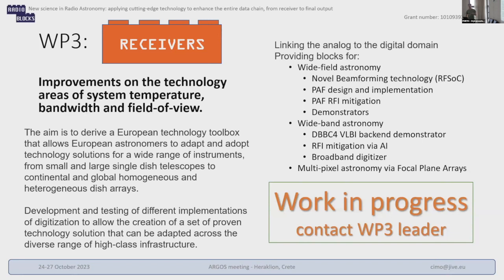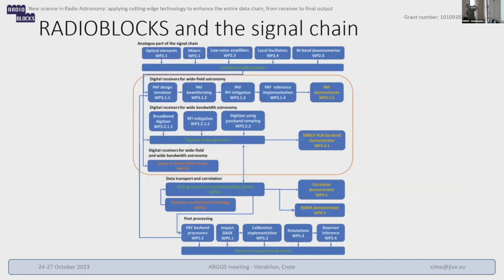Again, work in progress. We just started. We are in the phase of setting up, but there are many partners involved, interested in this field, including industry partners. Again, please get in touch. We are in this part of the signal chain. There are different tasks, we operate 3.11, 3.12. So this is about the phased arrays. And then at the end, we have a demonstrator of the phased array, and then we go down. The phased arrays are mostly for the wide field astronomy, and then we have the wide band astronomy with the programmable digitizer that you can see, and then with the digitizer building blocks from the receiving system DDDC, and then we will have at the end the DDDC4 prototype. And then for the wide field astronomy, together with the study for the focal plane array.